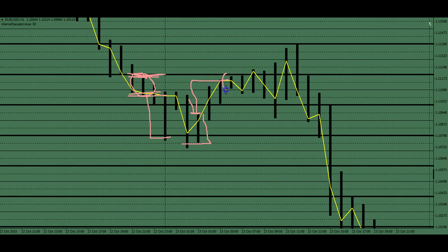Same thing here. Under a 10 pip 1 hour. Buy stops, sell stops. You got trapped here. And if you didn't get stopped out, you made the money that took you to here. And if you were along here and you got stopped out, then you got to consider that hopefully you got stopped out here, but this guy made enough money to make up for it.